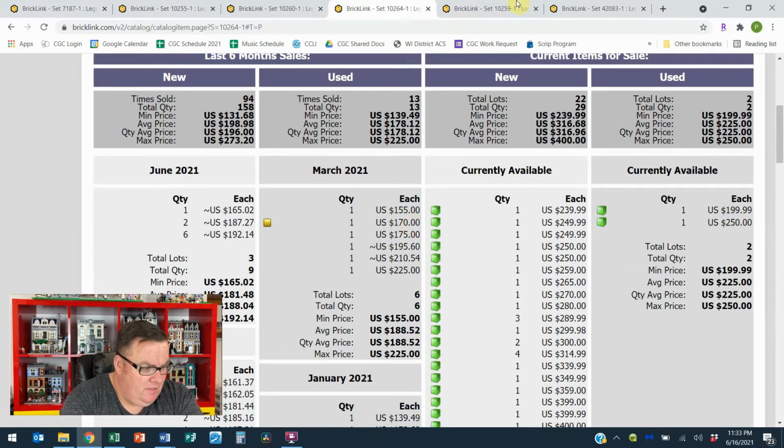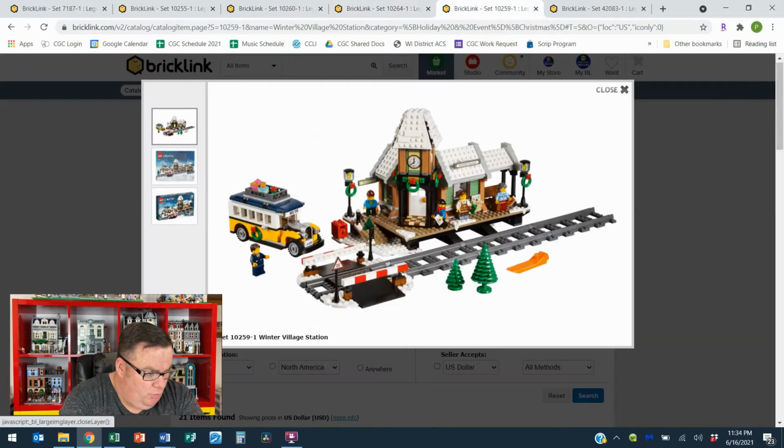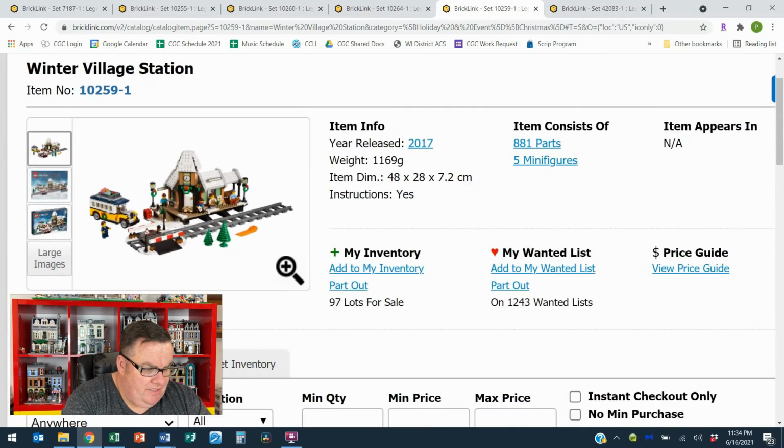One that did not sell very quickly, this one I actually talked about in that video back in January. That's the Village Station, winter themed Village Station. I thought it would sell quickly, but then it hit me that it's not winter anymore, it's not Christmas, and so people might not be looking at it, so it's probably poor timing. But I bought this for $80, and this is a 2017 release, 881 pieces, 5 minifigures. It's part of the winter theme.